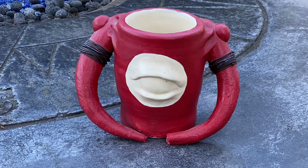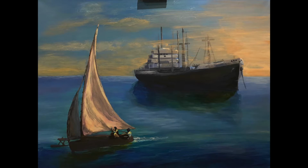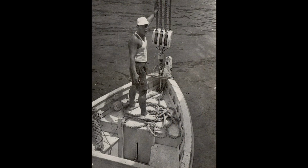Several years ago, I purchased a photo album at a secondhand store. I don't know who the original owner was, but the pictures are from the 1950s, from some islands in the South Pacific in Micronesia. I really enjoyed looking at the images and the people and the places depicted in that photo album, and so from time to time I'll pull a picture out and try to recreate it as a painting.